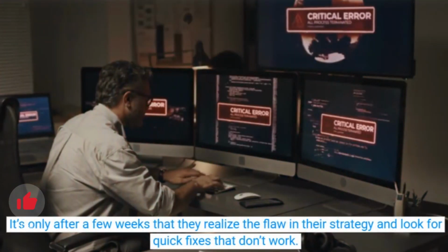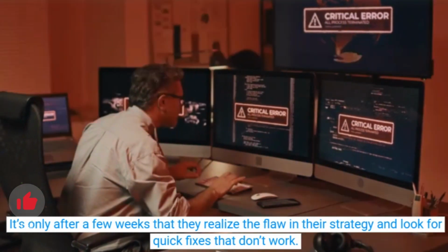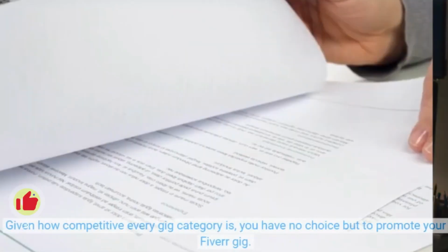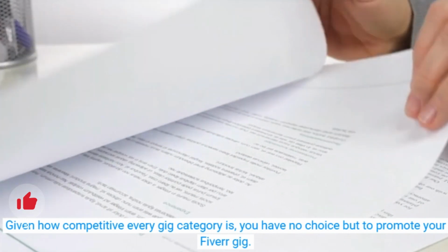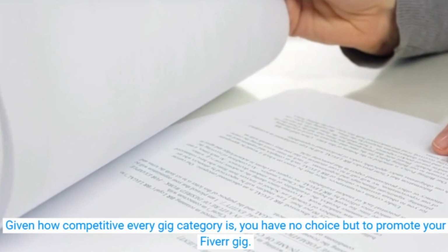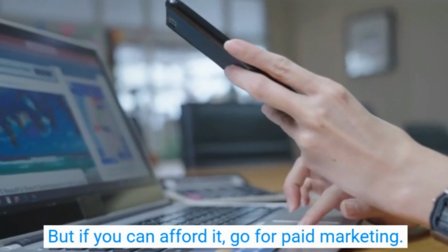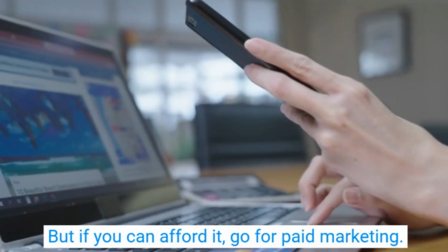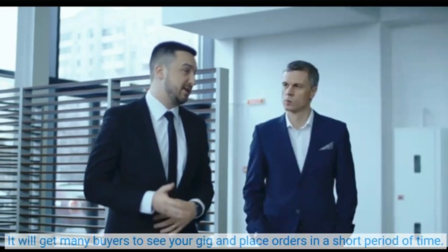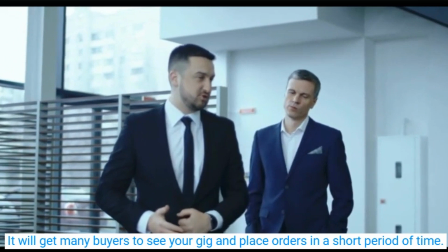It's only after a few weeks that they realize the flaw in their strategy and look for quick fixes that don't work. Given how competitive every gig category is, you have no choice but to promote your Fiverr gig. And there's no reason not to do that because most methods of gig promotion are free. But if you can afford it, go for paid marketing. It will get many buyers to see your gig and place orders in a short period of time.